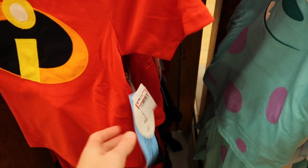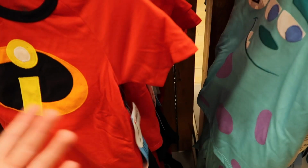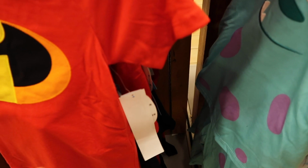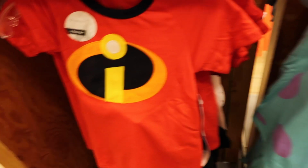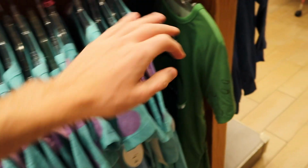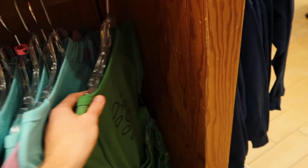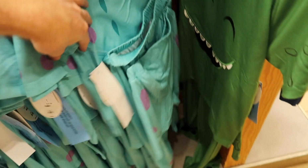These are $19.99, originally $34.99. So I think these are higher than what they might have originally been, but again, they were retail $34.99. So even though the sale price might be a little higher, it's still better than the original retail price. These look like mostly mediums in the Incredibles. And then Sully, looks like mostly extra smalls. And then Rex, let's see, it says large, so they only have one large in Rex. It comes with pants too, which is kind of cool. And they all come with the pants.